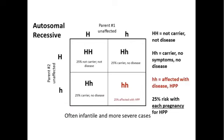On the complete other end, you could have 2 little h's. The 2 little h's mean that neither copy is working, and that's the definition of a recessive disease. So that person with little h would be affected with recessive HPP. And then the remaining are those carriers. The remaining end up being either big H, little h, or little h, big H, and the reason that there are 2 is because you could get either the big or the little h from either mom or dad. So with 2 parents who are carriers, each having one working copy, the big H, and one non-working copy, the little h, the way that this comes out for reproductive risks is a 25% risk to have a child with autosomal recessive HPP.